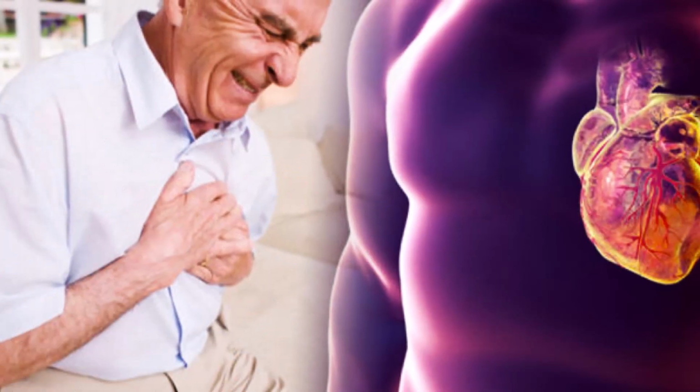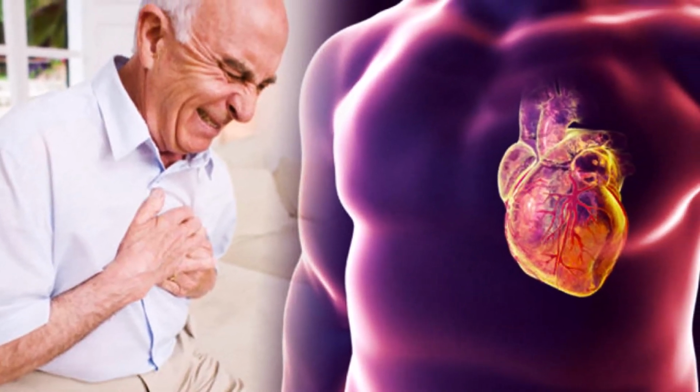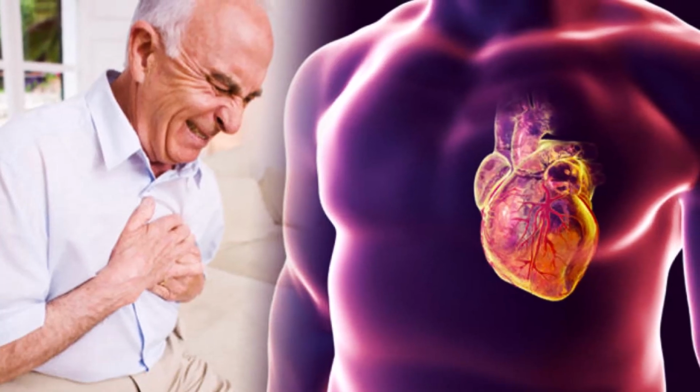Persistent cough or wheezing. A chronic cough or wheezing can develop as fluid builds up in the lungs, leading to a sensation similar to asthma or bronchitis. This symptom is especially common in those with significant fluid retention due to heart failure and can worsen at night when lying down. The cough may produce white or pink-tinged mucus, which is often a sign of fluid accumulation in the lungs.